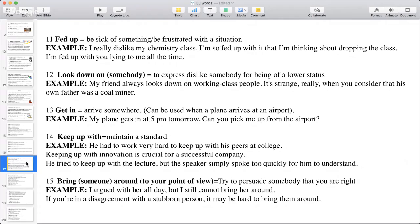You can write right now in the comments, what are you fed up with? Just try to do that. The more sentences you're going to come up with, the better. Oh, that's another phrasal verb I've just used, to come up with something. So to come up with something means to come up with an idea, to come up with an example.